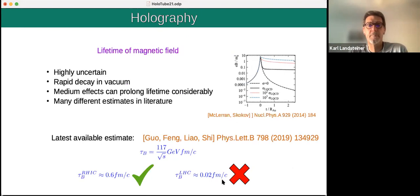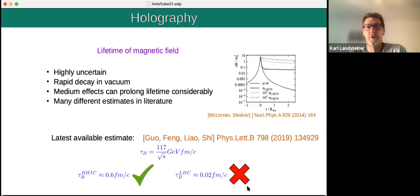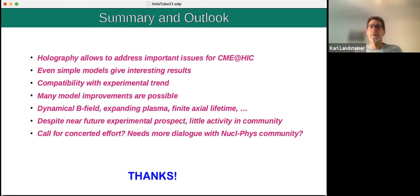However, if you take the lifetime of the magnetic field at the LHC, it's much smaller because the energy is so much higher, right? And even if the buildup time for the chiral magnetic effect is shorter because of the higher magnetic field which is generated, it's not short enough to be significantly built up during the lifetime of the magnetic field in the LHC situation. And so this observation would explain why in the experimental results I showed you before, you don't see much of a CME signal in the LHC data.